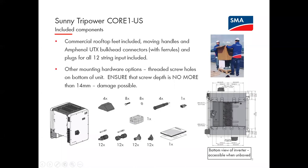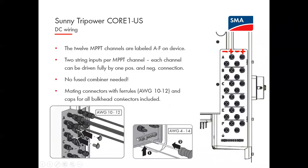Otherwise, it's very simple. Each inverter is very easy to stage and place. So again, no racking structure needs to be built for this. No DC or AC disconnects need to be attached or wired up to them. We're aiming for very simple installation. A little closer view on the DC side, we're arranging in columns of negative and positive.